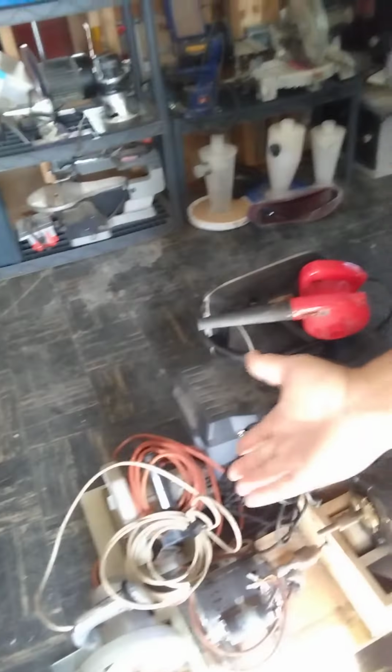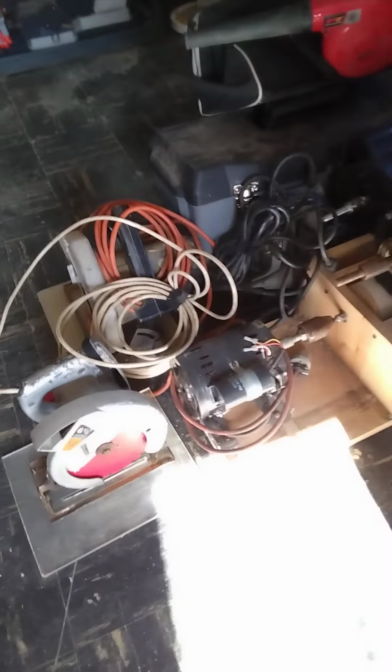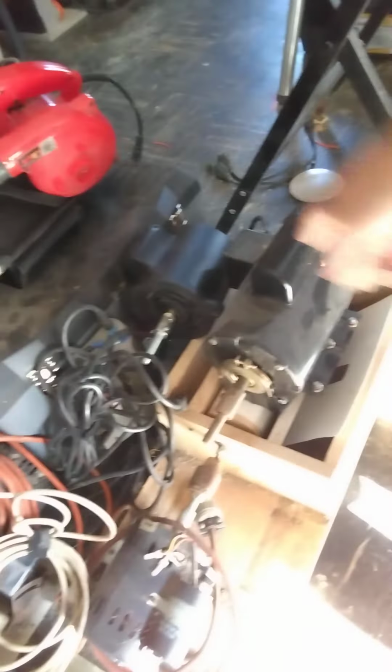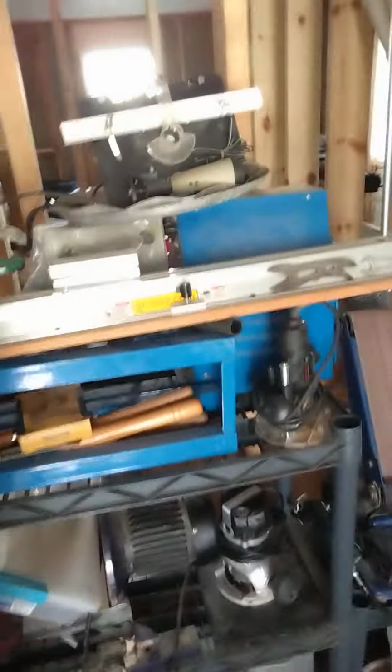And you got these death machines. Really, this saw, you hear it run, it just sounds like it wants to die. And this saw makes a weird noise. And these motors, I don't know what to do with them either. Who knows?